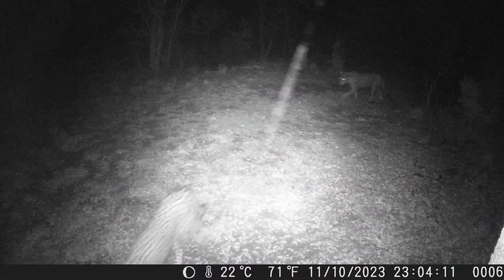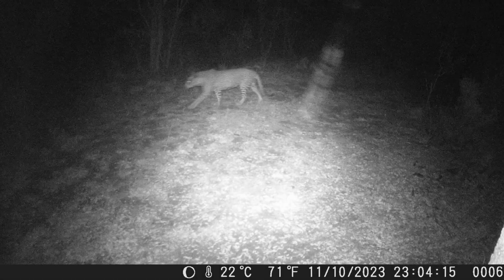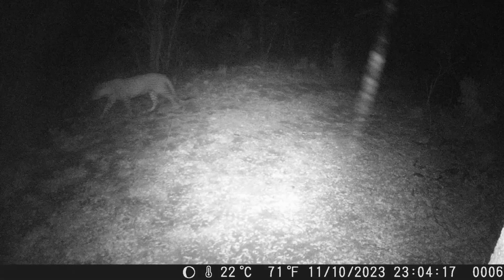Only 6 video clips on the trail camera since Sunday, but this one was a good one. It was a female in the beginning that just walked past the front of the camera and the male in the background.